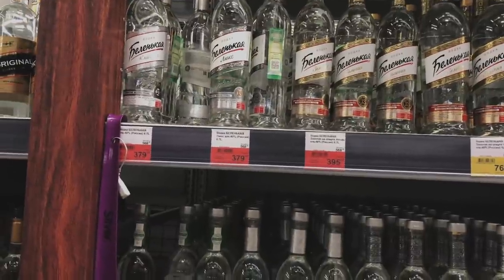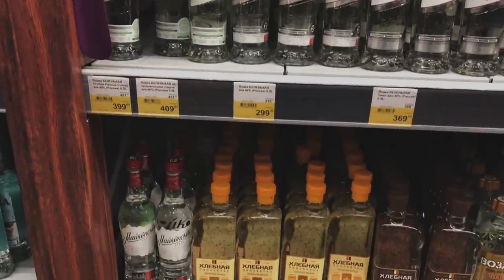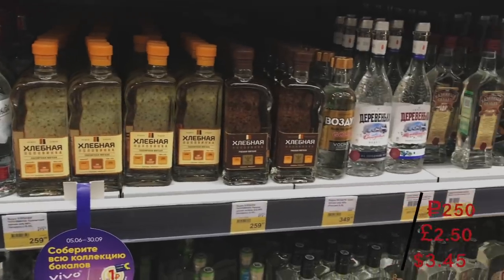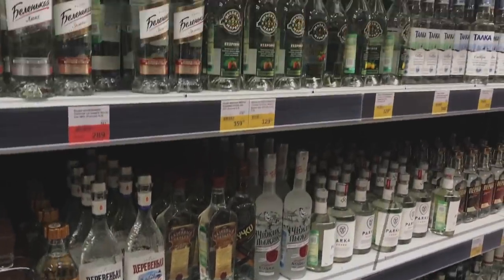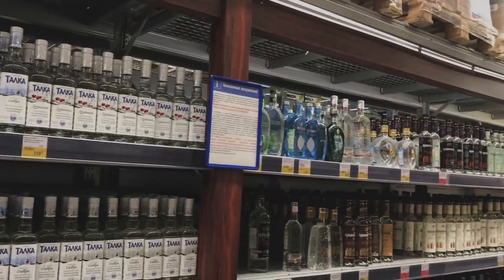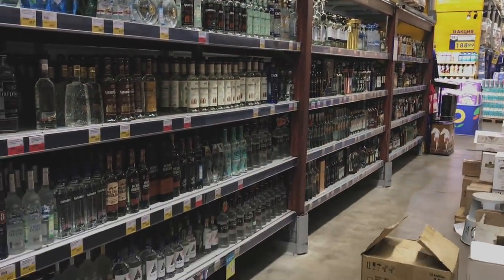You've got some as cheap as 395, down to 299. You've got some for 250 rubles down here. Again, just all these different types of vodka. This whole section is just vodka, this whole aisle.